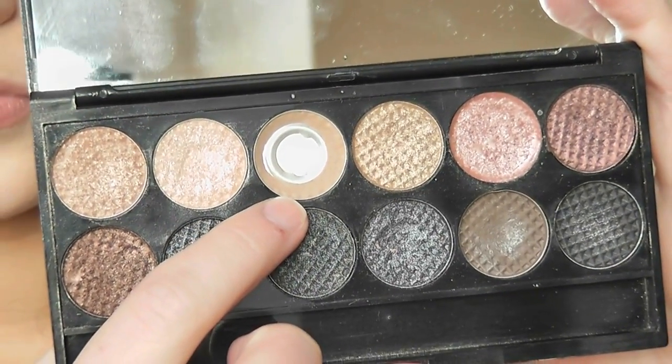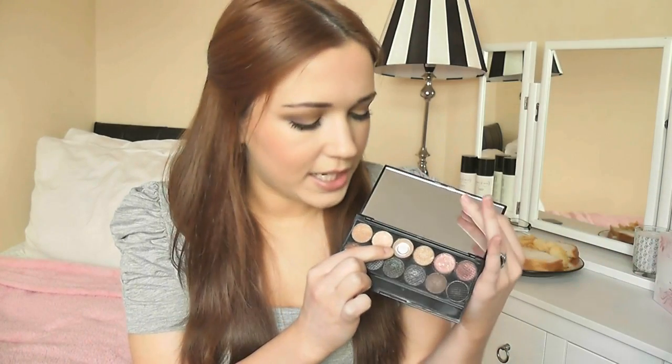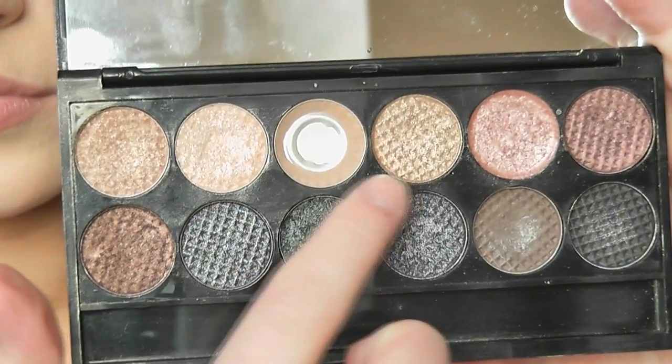I seriously use this little middle shade all the time because, as you can see, it's really dented. This is a perfect mid-tone. It really works in the crease. It blends out effortlessly for any kind of smoky eye or neutral eye. It's just the perfect shade. I really hope that they come out with this shade in a little separate one because I'd probably just stack up. You have the neutral shades here.